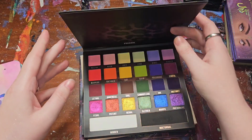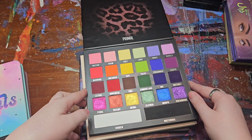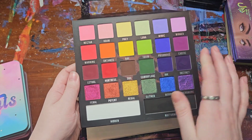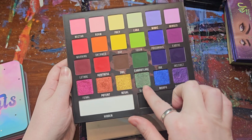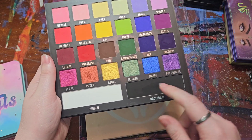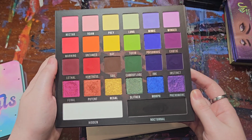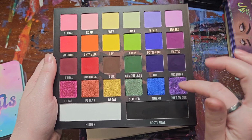This is the Primal. I panic bought it because it was going out of stock, and I really am drawn to these 2 rows, but I kind of regret it now, and so I think I'm going to declutter it. I'm not going to use these 3 rows at all. I'm not really going to reach for these shades of green. I hate the shimmers in this. I don't think they're very good at all. And I'm not going to use a giant pan of black or white ever. Like, that's never going to happen. I'm not that person. I understand why they were included in this palette, but I'm not that person. I hate to let go of these 2 specifically, but I think I have those tones in other palettes.